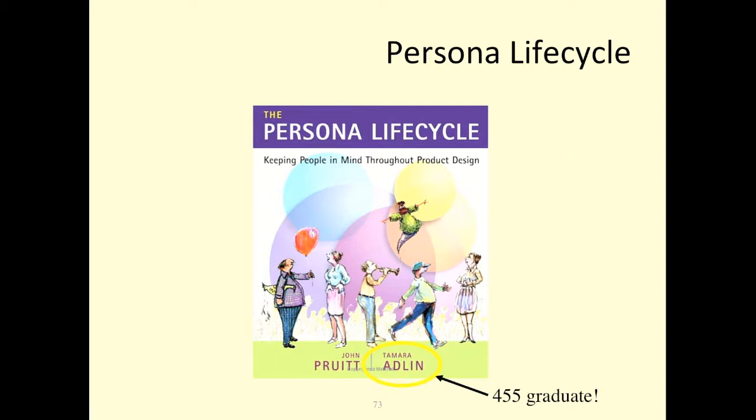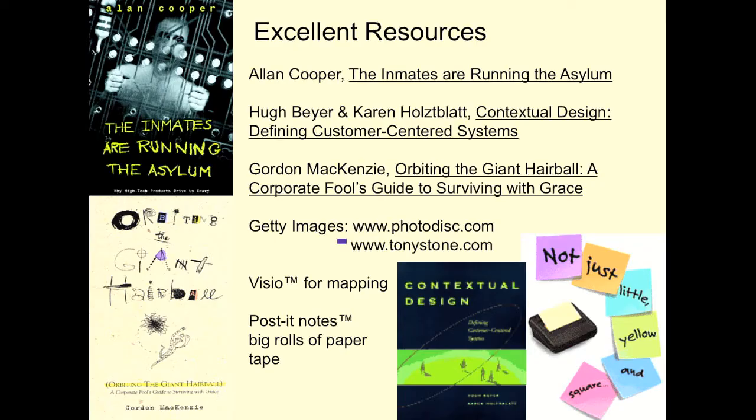So there is some practice in interface design, like these kind of tools, a persona tool. There are some others. And if you want to find some excellent resources, you can go to these books, and you'll have these slides so you'll know. Some of these are great. The Inmates Running the Asylum and Orbiting the Giant Hairball. This was written by a guy that did greeting cards for Hallmark for a number of years. Very interesting book. Okay. Now the question is, okay, you have this persona.